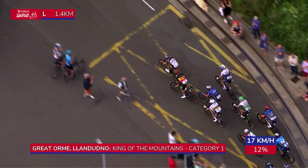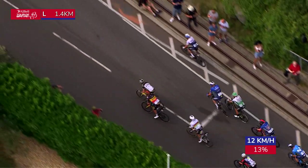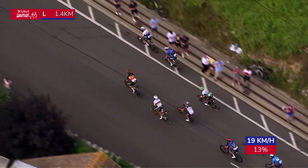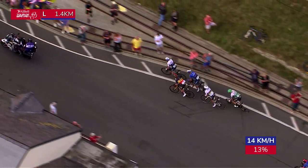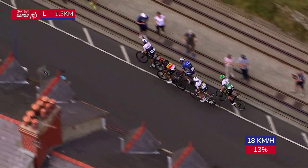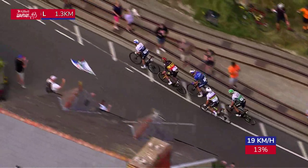They've got a bit of distance. Watch out for Michael Woods. Watch out for Michael Woods on the right-hand side of the road. He snuck away on that side, Michael Woods, the Canadian. It looks slow, doesn't it? But that's only because of the gradients. But that blows away all the helpers, and it blows away Ethan Hayter at this point as well, as Wout van Aert, Julian Alaphilippe, and Simon go clear with Mikel Honoré, and Hayter has been dropped.